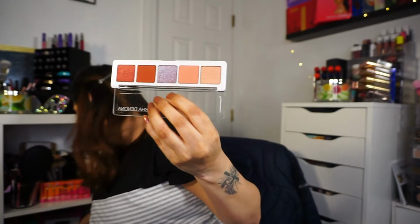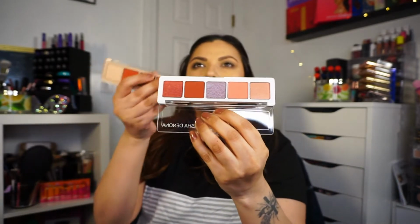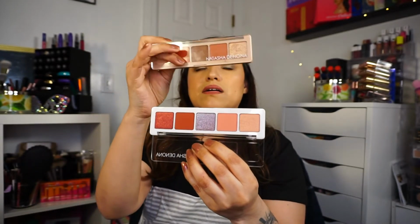I want to see the other one that I have. It's a little different, but this is the one that I got a couple of months ago from BoxyCharm too. So I am super excited. We're going to do some swatches. This purple one right here, this lilac color, looks so gorgeous.